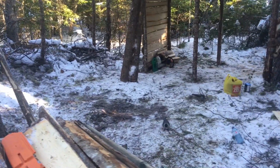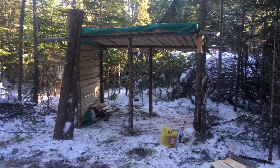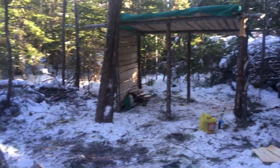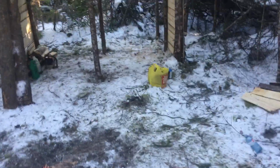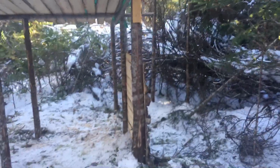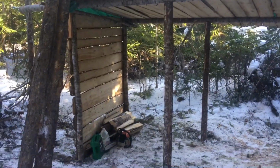So this is the third installment. We got the roof on her. She's tight, a little drafty, but we got the site cleaned up a little bit more. Slabs are really coming in handy. It's only just somewhere to get in out of the weather, right? If you do end up getting a bit of rain here in the fall or something, at least you're in there tucked away.